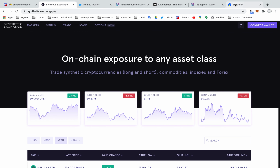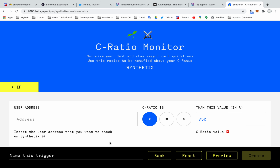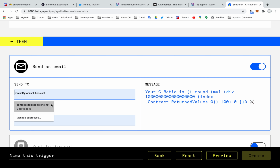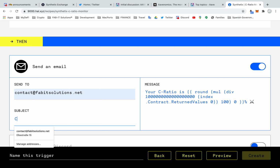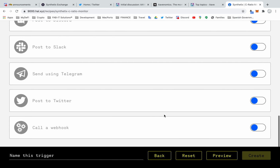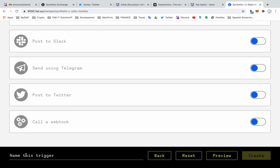And in order to do that, you use this recipe. All you have to do is put your Ethereum wallet address here. And when the C ratio is greater than 750, you will get notified by email. So then you put your email address here. We put contact@fabitsolutions.net, which is my company. And the subject, we call it C ratio for Synthetix. You can also post it to Discord or Slack or create a webhook. Then you name your trigger, and you can save it.